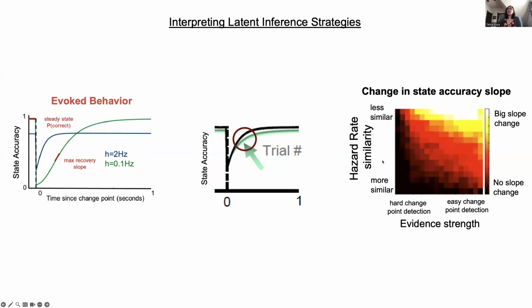And so what we can do now is just lay out a matrix. So let's just walk through what it is we're seeing. So we have evidence strength. So we can look at either hard to detect change points and easy to detect change points, and how similar is our high and our low hazard rates. So less similar or more similar. And we can just look at how different is this light green to this black, right? How big of a learning curve is there? And what we see is that when we have these easier change point detections, but not completely easy, and when they are more different, we get these greater gains in learning hazard rate.